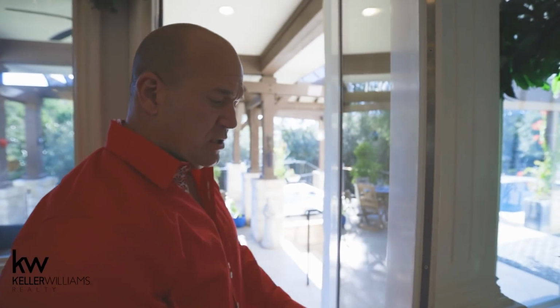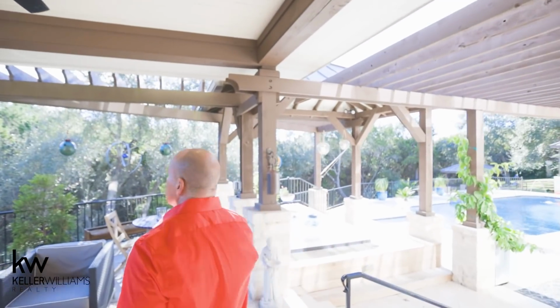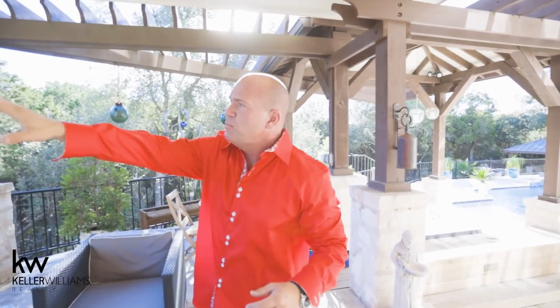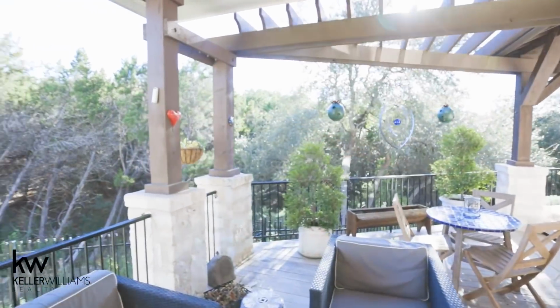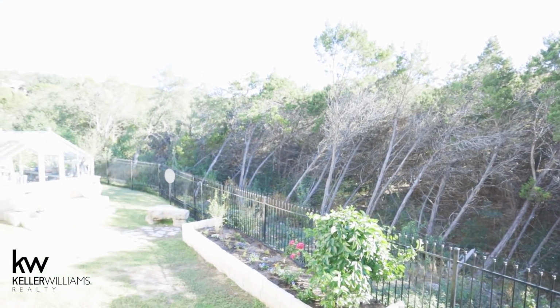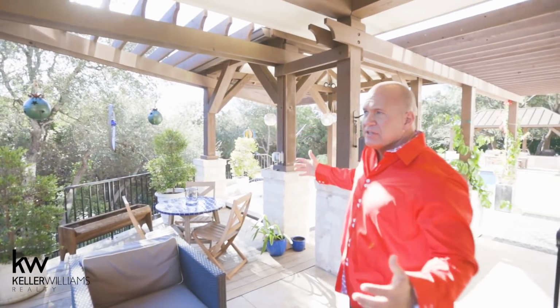3-point locking doors, clad with aluminum on the outside. We step outside to a beautiful covered patio. Matthew, can you pan around and give them a feel for what is behind us? First of all, there's your greenhouse over to the left. And then just look at these woods. Look how private this is.